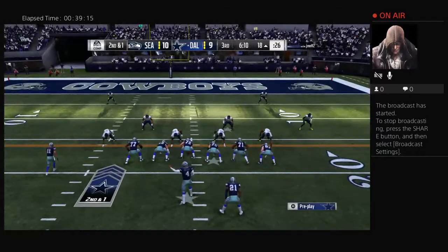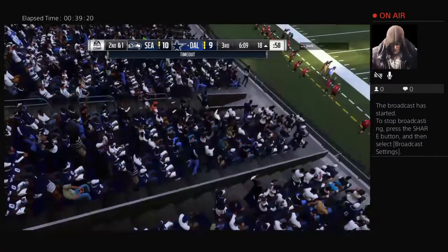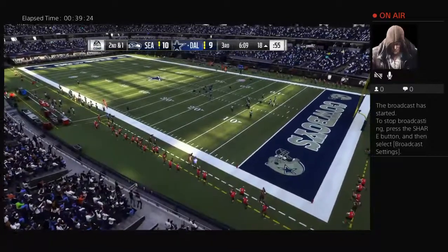Here we go, 48. And now the Seahawks are going to take a timeout here on defense. It's just their first, so 2 remaining as they burn one here in this 3rd quarter.